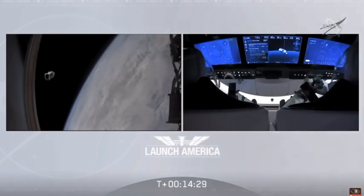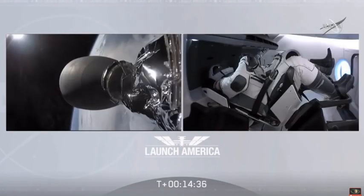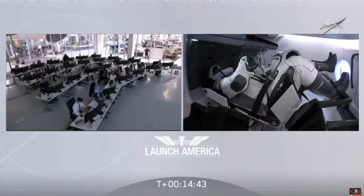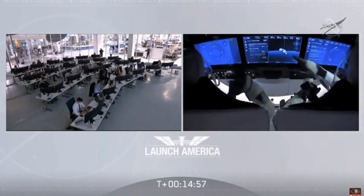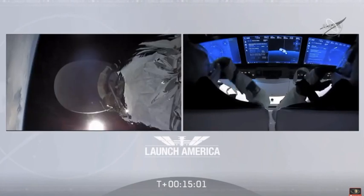Also heard good activation of the ECLS, that's the Environmental Control and Life Support System. That's everything controlling their atmosphere, just keeping Dragon a nice, safe, habitable environment where they're going to be living for the next 19 hours until they arrive at the space station. Right, exactly. And Falcon 9's job may be done for today, but the mission is not over. Crew Dragon's job is not done. As you can see, Bob and Doug are still inside Crew Dragon, making their way. It will be a 19-hour trip to the International Space Station before they dock tomorrow morning.